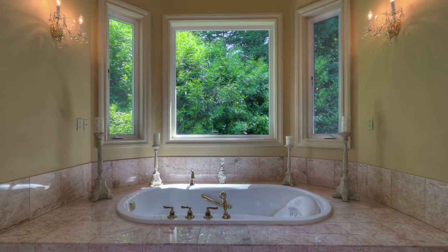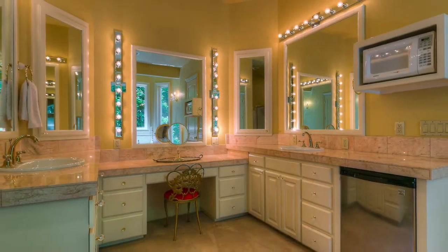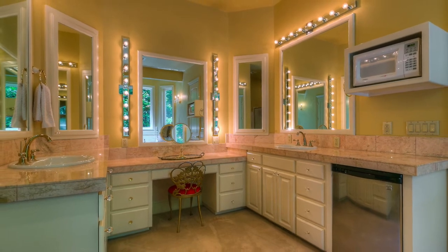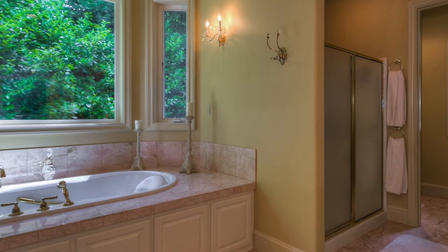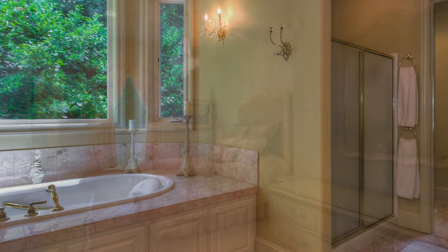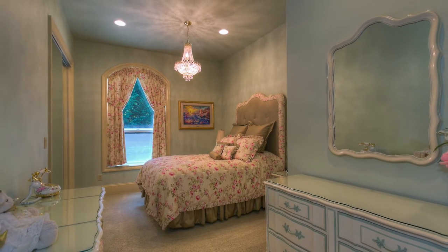Relaxing and grooming in the master bath with its oversized jetted soaking tub, expansive vanities and dressing area will be an experience you'll look forward to often. A large walk-in closet replete with numerous shelves and organizers and a private shower complete the bath suite.